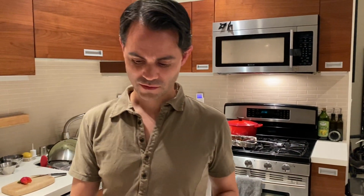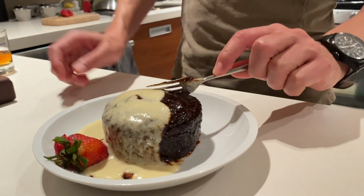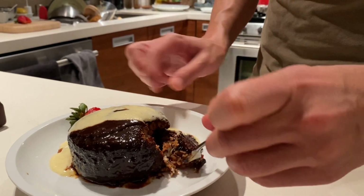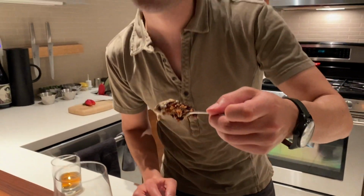All right, here we go. We took them out of the oven. We put the creme anglaise on there. I'm excited about this. A little strawberry garnish, our sticky toffee pudding. I just want to cheat it towards camera a little bit. Here we go. Get that cardamom creme anglaise on there. We have more if we need it. Here we go.